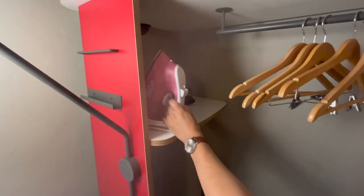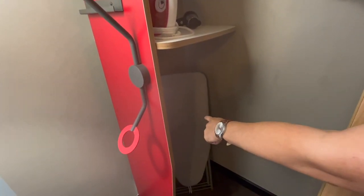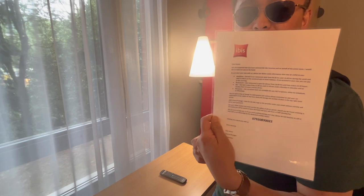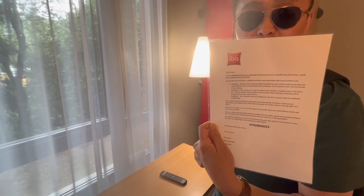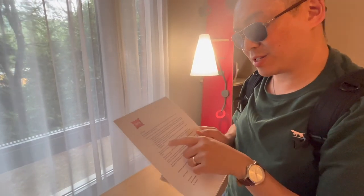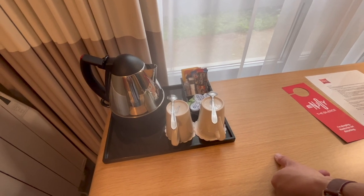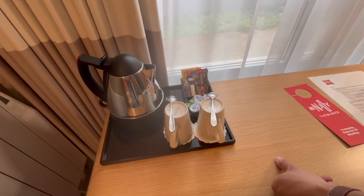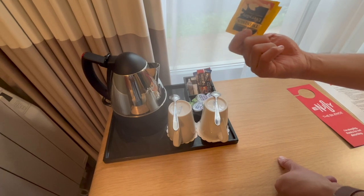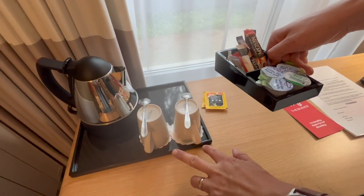There is an iron with a hair dryer, and underneath is an ironing board, just in case things might have wrinkles along the way. There is plentiful information for you to browse, such as breakfast time, when the bars open up until, and restaurant service and the reception. We also have this coffee and tea making facility with use of the kettle. We have these instant coffees and a nice Twinings tea with a helping of milk on the side with these cups for you to use.